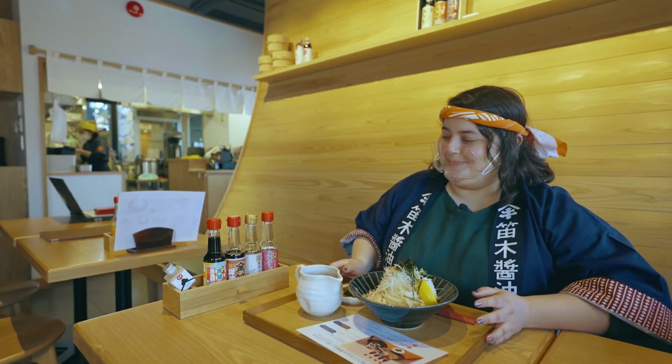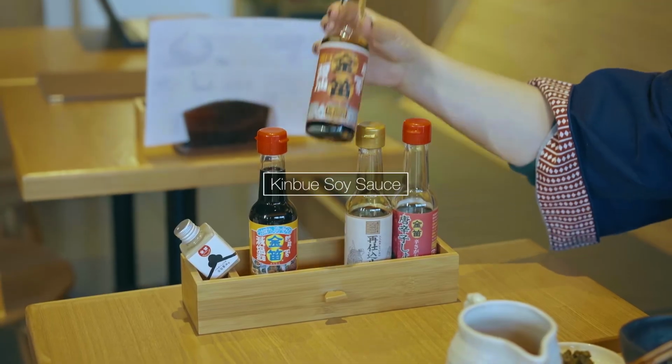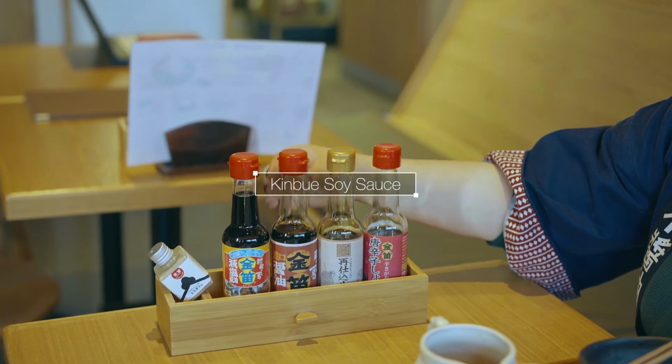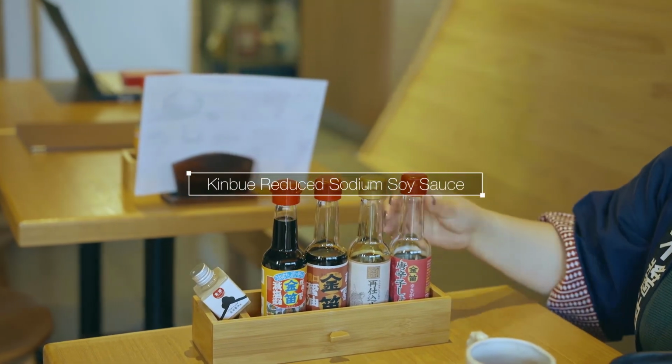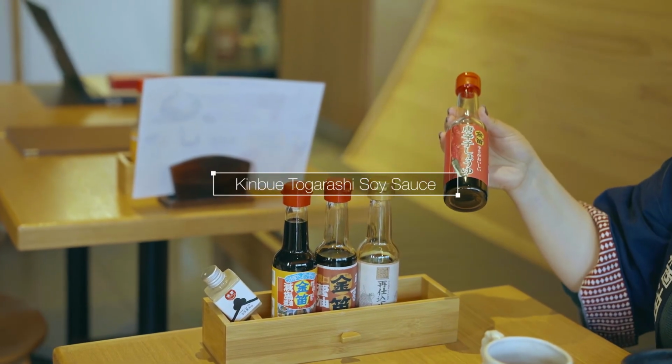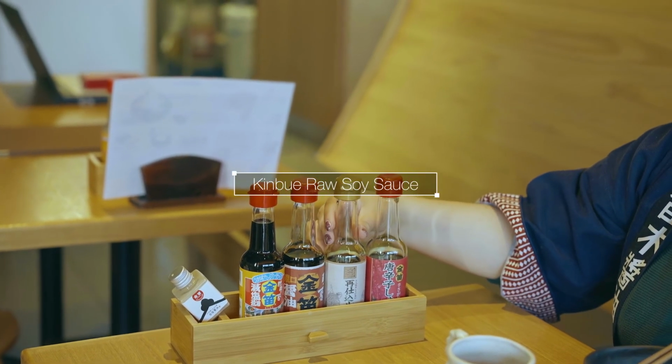So the standard set here is their normal soy sauce, a reduced sodium version, a soy sauce with added chili pepper, and the one that I think you definitely shouldn't forget to try, their raw soy sauce.